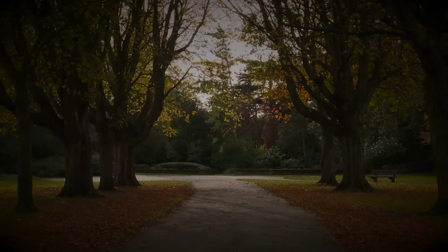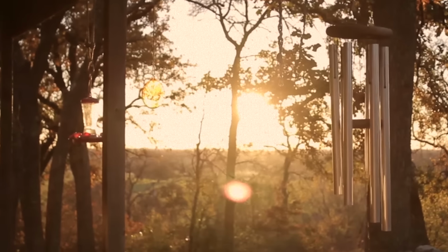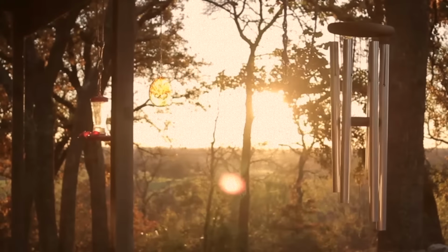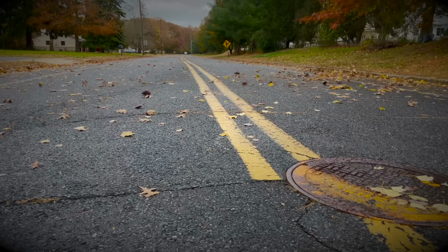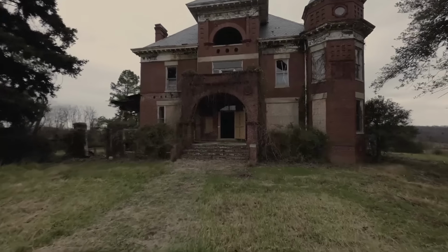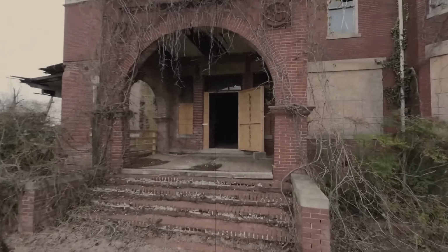Every town has one. A place that everyone knows about. A place where no one goes. That scary place. I've heard rumors of an incredible treasure being buried deep inside the bowels of my town's scary place. A treasure that might be worth it.